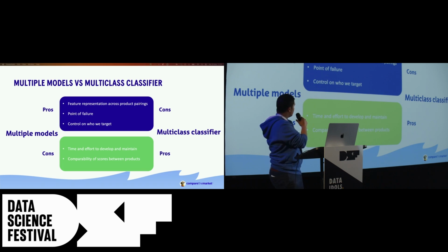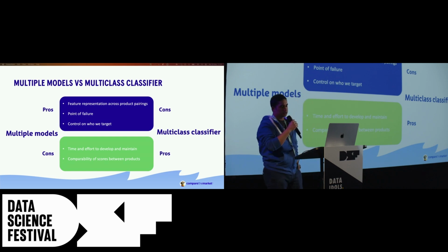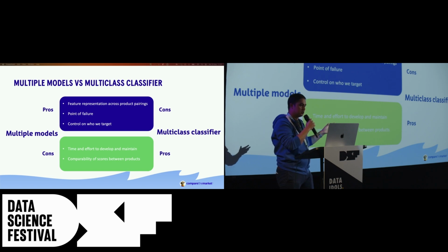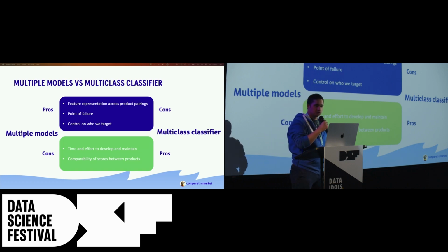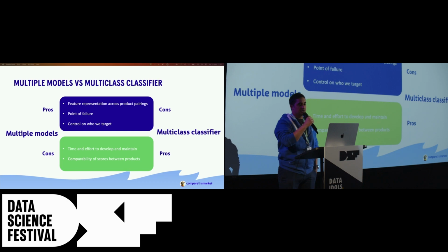On the other hand, with multiple models, we also have multiple points of failure. So in a production setting, this is more of a software thing, but if we have multiple models and one of them fails for whatever reason, we can still action on the remaining models and the scores that they might produce. Whereas if we have a single multi-class classifier, we have one point of failure. If it fails, then we can't do anything. We can't produce any scores, and that's obviously not a great thing. On the flip side, though, a single multi-class classifier would obviously take less time and effort to develop and maintain.